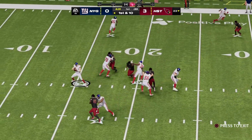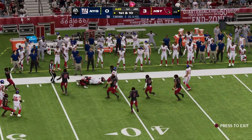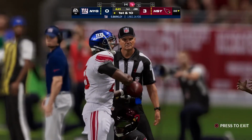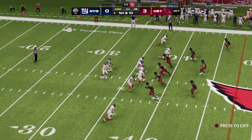Throwing to start the drive. Decker. This one goes out wide for Barkley. And they're able to get this one across the 35. They went 3 and out on their first drive. Things already looking better here. 1st and 10. First down, Giants.